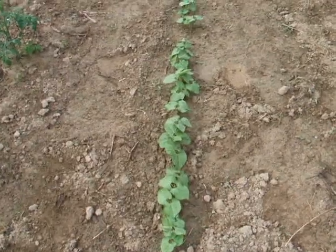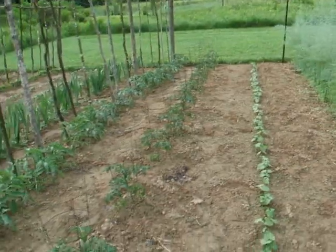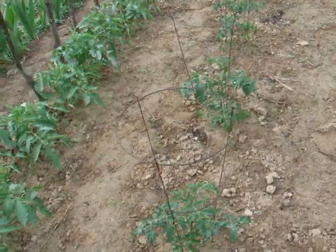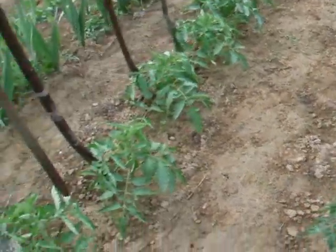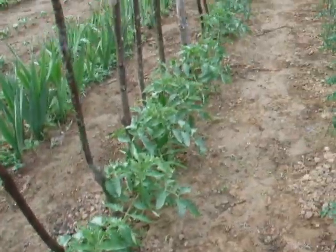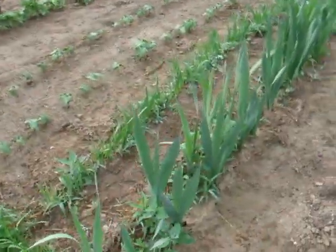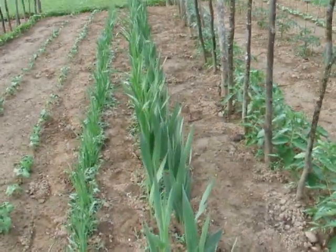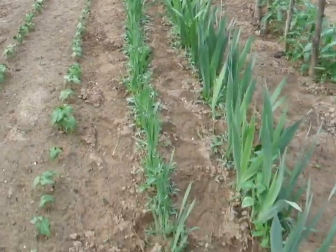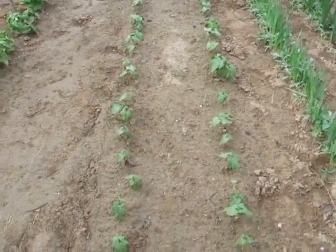A row of beans, a row of standalone sweet million tomatoes, and these are the better, larger tomatoes that will grow up those poles. This is a line of gladiolus. The mature plants on the right hand side and the younger plants on the left. If I keep growing those younger plants, I should have a whole field full.